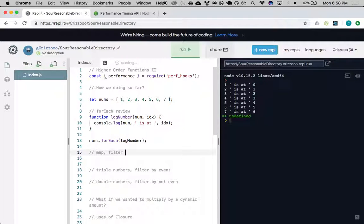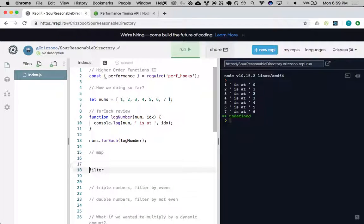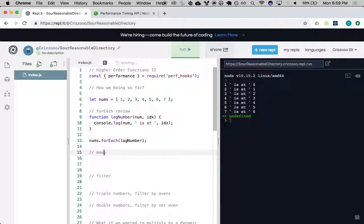All right, so I said that forEach is kind of our most basic, dumbest higher order function. It doesn't really give us more functionality other than going over every single number and calling a function for that number. But most of the time, we have a more specific use case of what we're trying to do when we loop over a whole list of data. And so one of those more specific use cases is map. Now, I've shown it a few times. Can anybody tell me in English what map does?